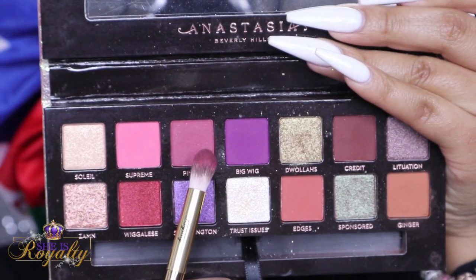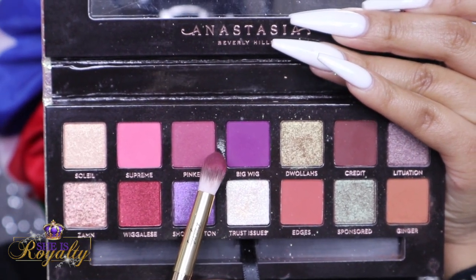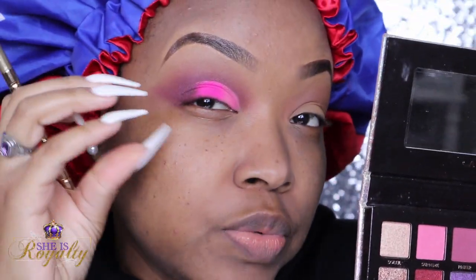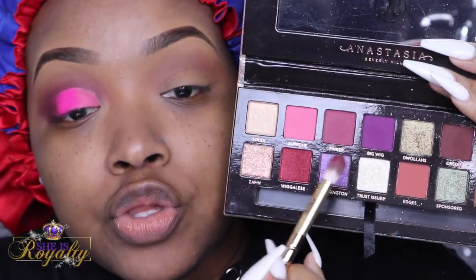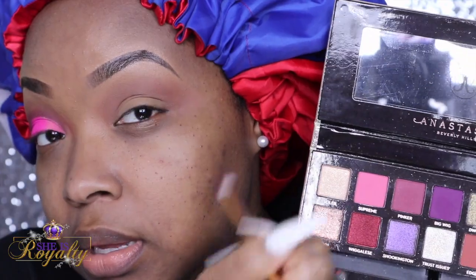Now that we got the transition shade down, I'm gonna go into the color Pinker with a big fluffy brush, and we're just going to dust this into the transition, but we're gonna pack it on so we get a lot of definition up here. So we're gonna take Pinker, not only put it in the crease, we're also gonna put it in the outer V.